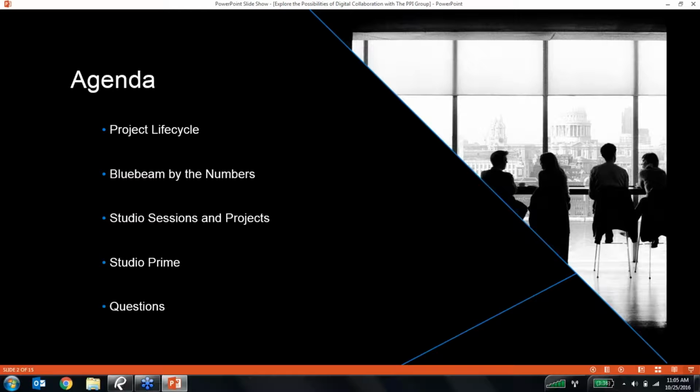We'll do a live demonstration of the real-time collaboration in sessions, as well as the document management capabilities of studio projects. After that, we'll get into Studio Prime, the newest product in the Studio platform that's really built to increase your efficiency, streamline a lot of the workflows that you do day to day, and give you additional administrative control over all of the users in your organization. So really giving the level of control and a level of flexibility to your collaboration.